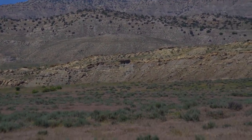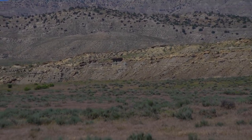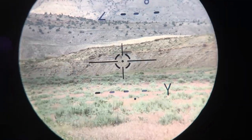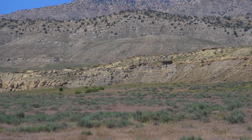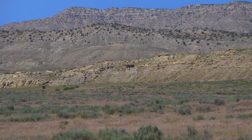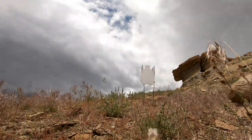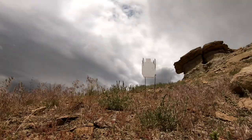12 by 20 silhouette painted white. This is 1,025 yards or so. I'm going to cut in cell phone footage showing it through the rangefinder. I'm just going to set up the camera back here. There's a GoPro out there just below the target. See if I can get any hits, and hopefully the GoPro is still recording.